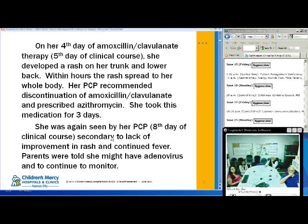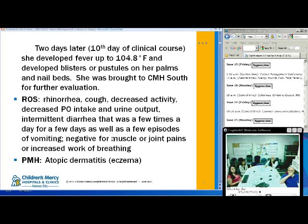Two days later, so about 10 days now that she's been ill, she had fever up to 104.8 degrees Fahrenheit. She started developing blisters or pustules on her palms and nail beds, and so she was brought to CMH for further evaluation. Concurrently with the fevers and the rash, she had been having rhinorrhea, cough, decreased activity, decreased PO intake and urine output. She also had some vomiting and a little bit of diarrhea. She didn't complain of any muscle or joint pains or increased work of breathing.